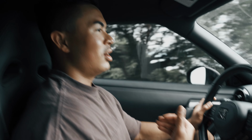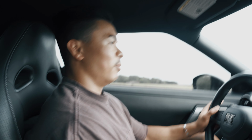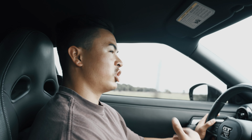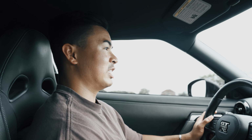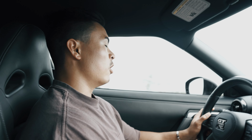Now, in my opinion, the GTR really isn't made for the same reasons the 570S or a GT3 RS are made for. A lot of people take these cars, turn them into 1,000 horsepower drag cars, and that's how they drive them, or they daily drive them like I am right now. So it comes down to preference, but I wanted to go over the handling first, because I think it's the car's downfall, in my opinion.